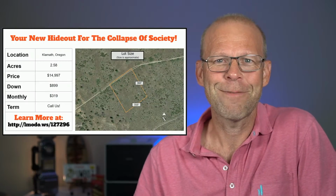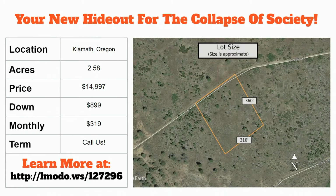All right, moving on to Oregon. Way up in Oregon. I bet you we're going to see some in Klamath. Let's see what we have tonight. Look at that. Klamath, Oregon, 2.58 acres, $14,997 with $899 down, $319 a month. Very popular area of this particular state. So if you want to see more about this one, check it out. And this headline cracks me up: your new hideout for the collapse of society. I don't know. Let's see what else we have.